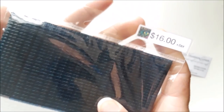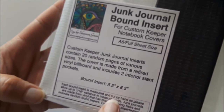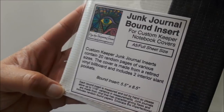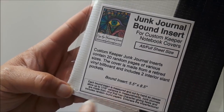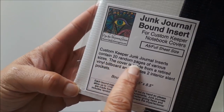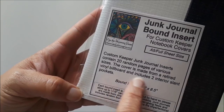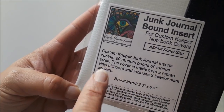So there's that. Now let's open this and see the weight. Look how nicely it's packaged. And there's the information on what I got. It's 5.5 by 8.5 and called Custom Keeper Journal Inserts. It contains 20 random pages of various sizes. The cover is made from a retired vinyl billboard and includes 2 interior slant pockets.